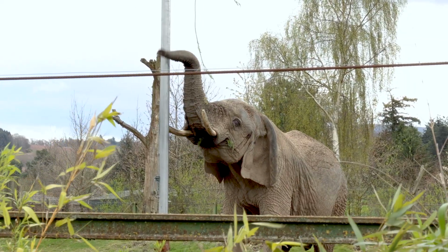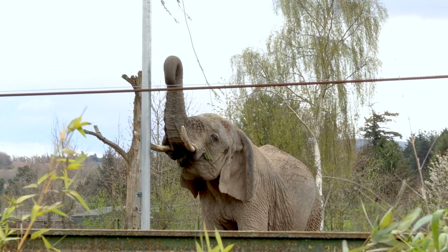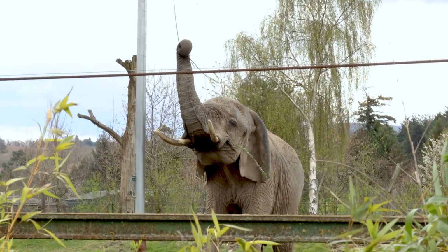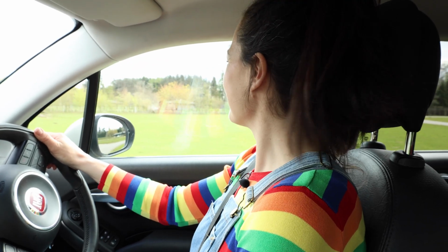Did you see the way she just is using her trunk now to grab those bits of her food? They are so skilled with using their trunk, and they use it for lots of things, especially for feeding. So many amazing things to see.